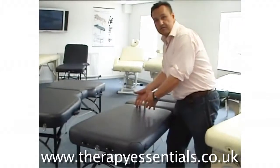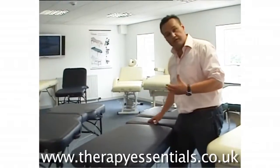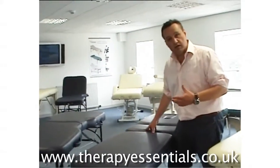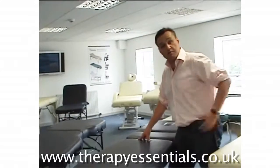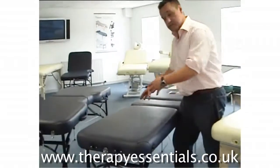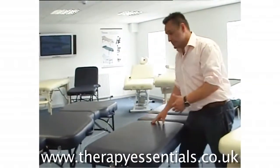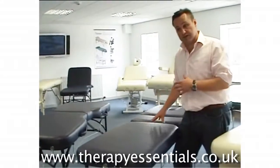If you've got a very wide table, you're going to have to lean further to get in, say, around the spine, the lumbar area. You're going to have to lean a lot further, and you'll be putting a lot of pressure on your back if you have a wide table. So that's the first thing. So if you're having to lean too much and you're not very tall, then you really need to bear that in mind. So it's better to go for a narrower table.